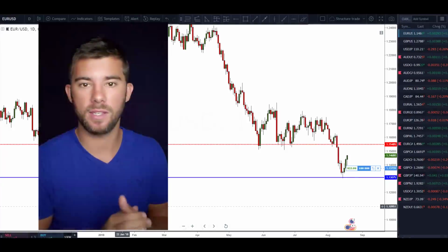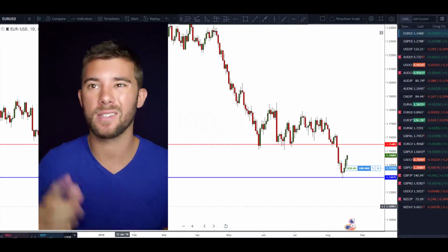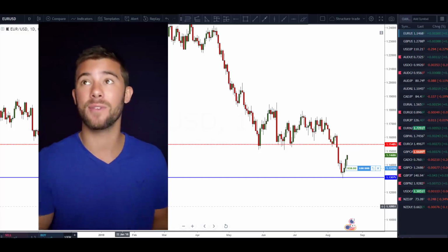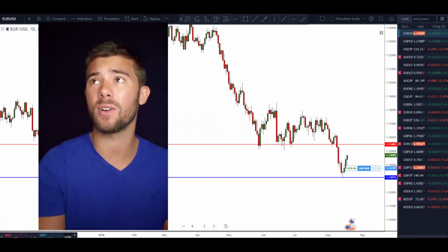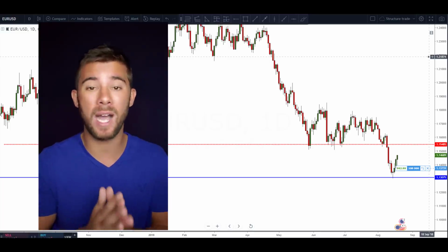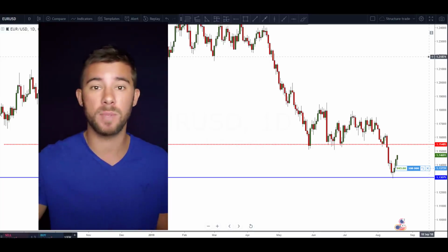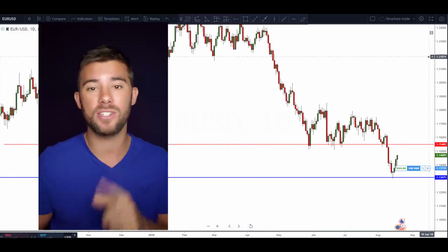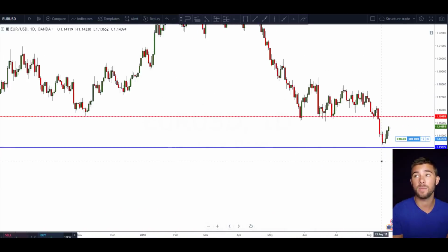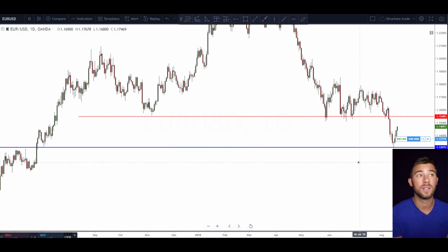Okay guys, so we're going to take a look at the euro dollar now. We're going to take a look at this as our first pair, and before we get into our predictions on what we think this market could do in the future, let's take a look at what it's already done and discuss the analysis behind that trade you see on the screen and why we expected this market to have this big counter trend bounce from this level, in case you missed the video from last week.